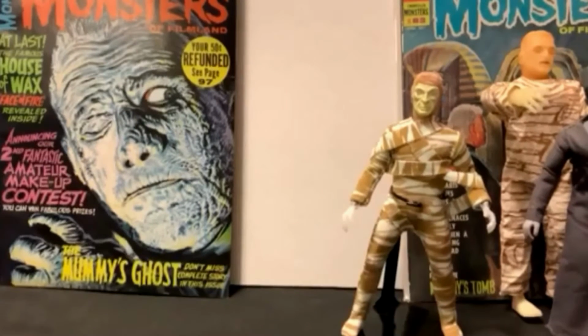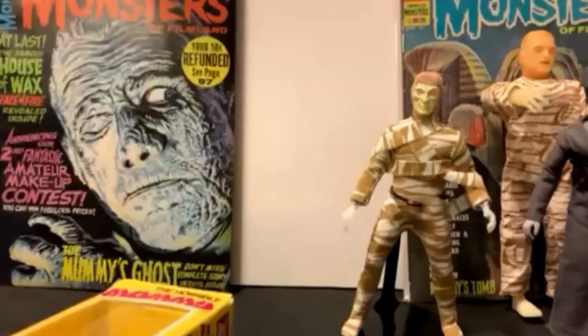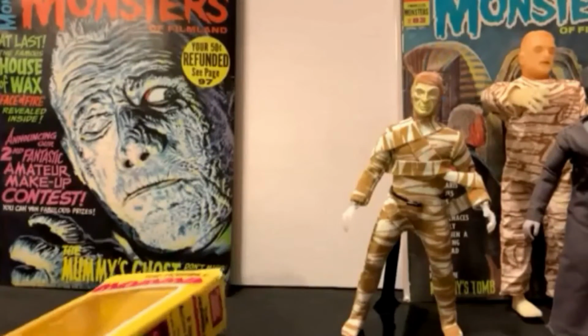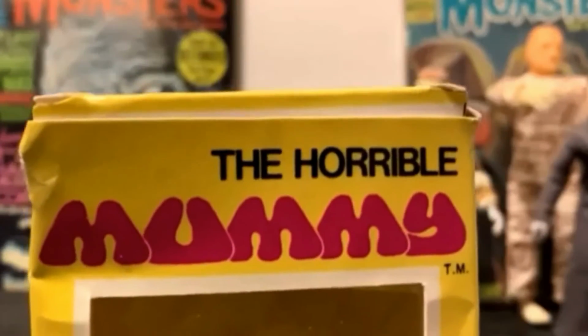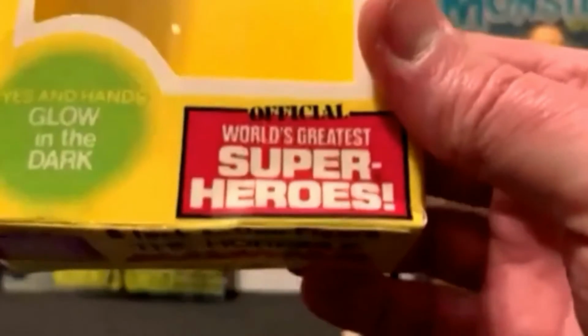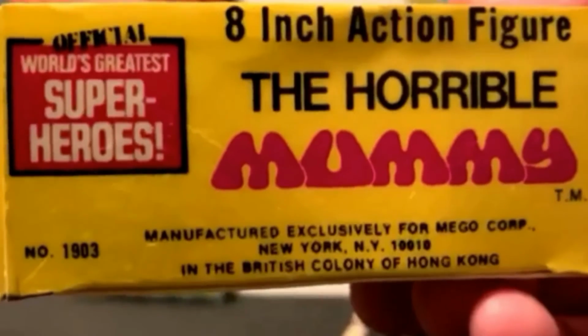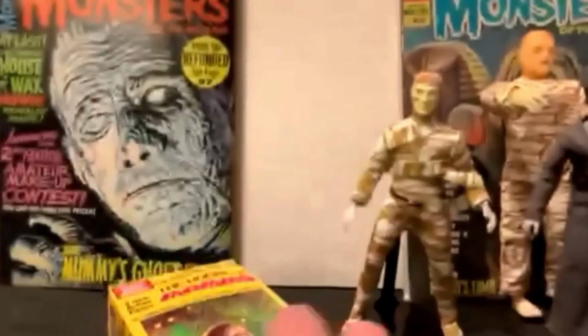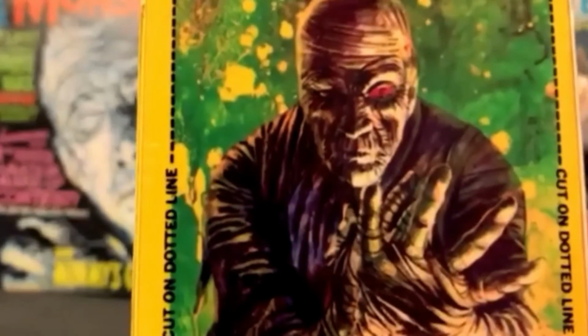I really dig him. And I have a box for him as well, but it is a repro box, but it'll give you some idea of what the box looks like when you got it. It's The Horrible Mummy is what they called him. I love that font. Very cool. And you've got eyes and hands glow in the dark, official world's greatest superheroes. The Horrible Mummy. And, of course, you've got this cool picture of the mummy on the back.